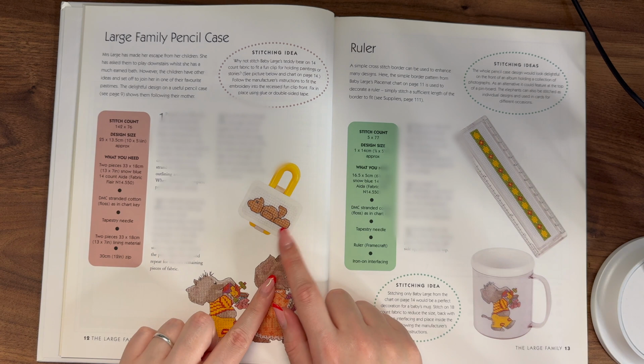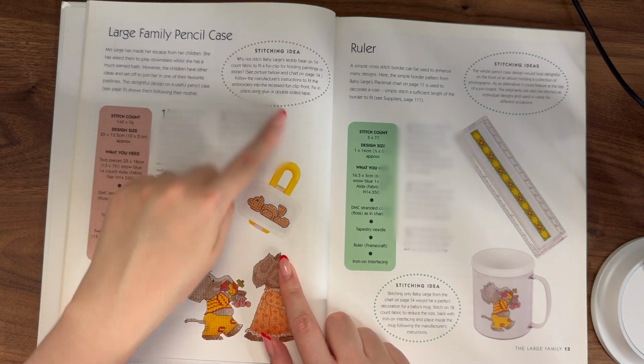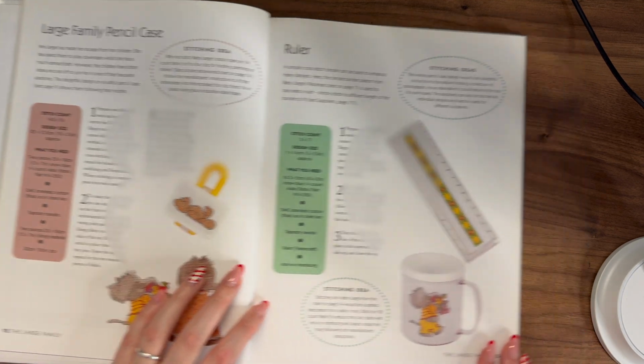I'm not sure exactly what this is. Why not stitch Baby Large's teddy bear on 14 count fabric for a fun clip for holding paintings or stories? That's actually very, very cute. Again, not something I would stitch.